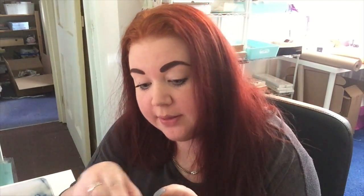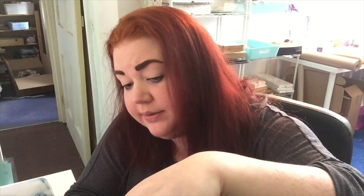I bought a sample. I can't open this. There we go. Right. I bought a sample of this because, as I said, they're not cheap inks, and it's better to buy a sample to see if you like it or not. Fell in love with it. Don't really go for red inks, but this is stunning.